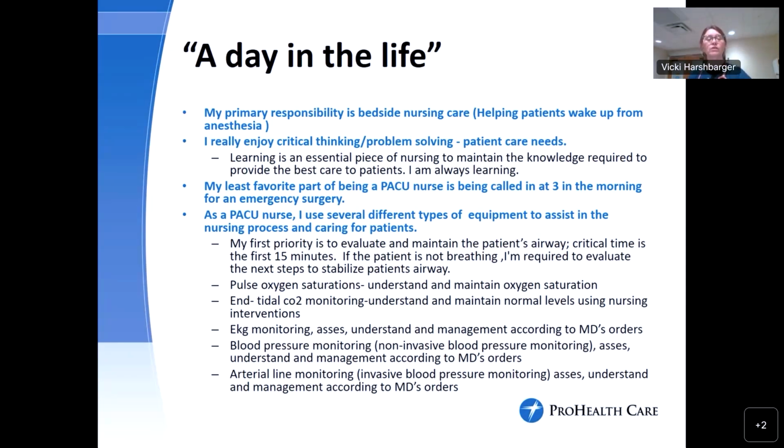Sometimes we have issues with blood pressure. We have to know how to monitor blood pressures and what is normal for that patient, for that age, and for their medical history, and what we need to do according to that blood pressure result.